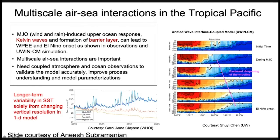But there are other kinds of variabilities, and MJOs and Kelvin waves and barrier layers, and this is a model output from Shui Chen. And so whereas the pump upwelling would be looking at processes over in the Western Pacific here, and the upwelling and mixing here, this eastern edge of the warm pool air-sea interaction study would be looking at the processes in this area here around the date line, where you get all of this kind of warming that happens through lots of different processes, air-sea interaction, coupled with the barrier layers and the Kelvin waves.